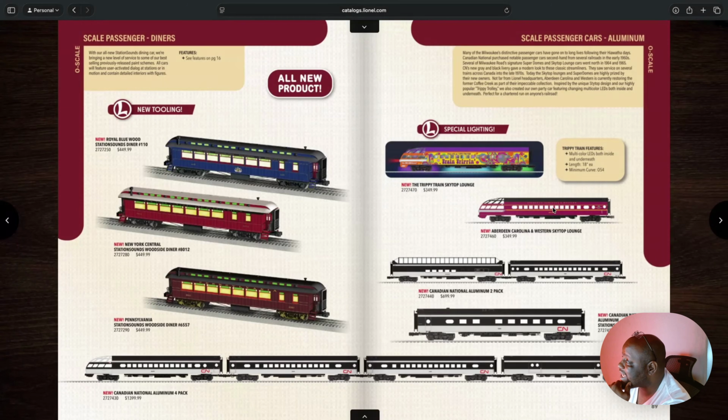But one thing that's gotten me, this is something that's interesting. The Trippy Train Skytop Lounge. So Eric Siegel from Eric's Trains was hyping about this, like he was gonna get it for himself when he was talking about it on his live stream yesterday. And I was like, nope, that's not me. I don't see the point in it. And then I started looking a little bit at the details. Multicolored LEDs, both inside and underneath the car.